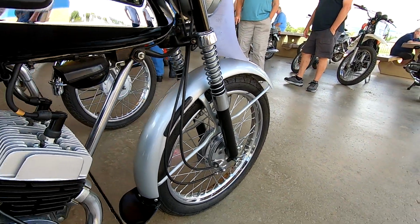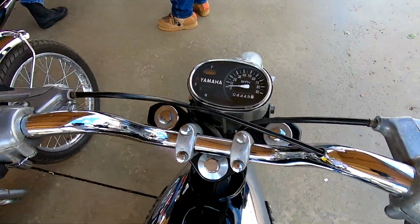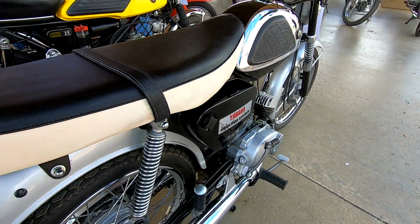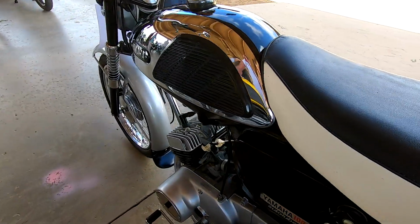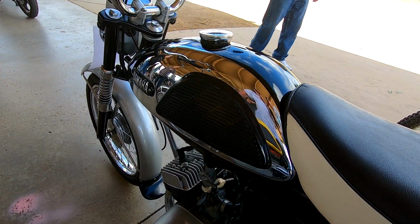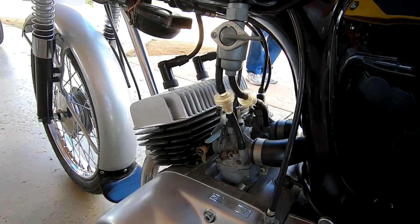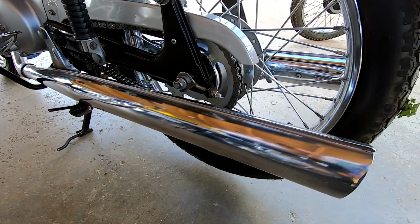Most of the hardware and stuff on the bike is relatively original. And Yamahas, in my opinion, pitted very easily. That's just my opinion. I don't think the chrome on Yamahas was as good. This tank was purchased after Scott got the bike, and he had it repainted black to match the rest of the bike. I've repainted the cases and redone the wheels. Not an awful lot else.